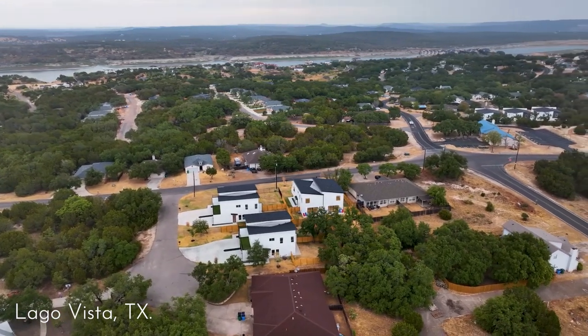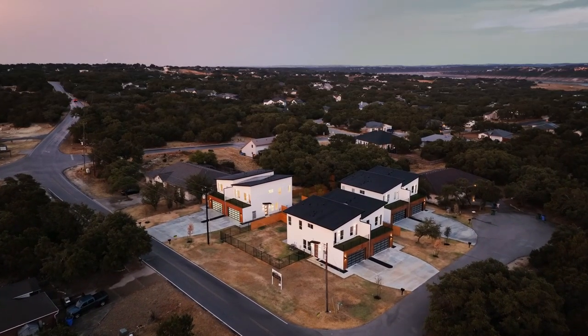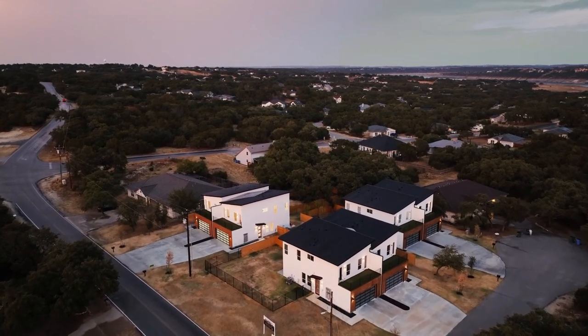Neighboring Lake Travis, an incredible multifamily investment opportunity. Welcome to my newest listing. This is 21505 Boggy Ford Road, Units A and B.